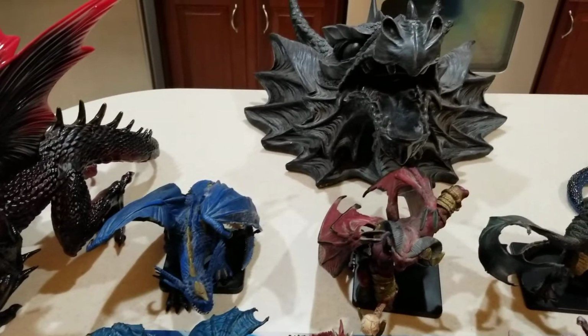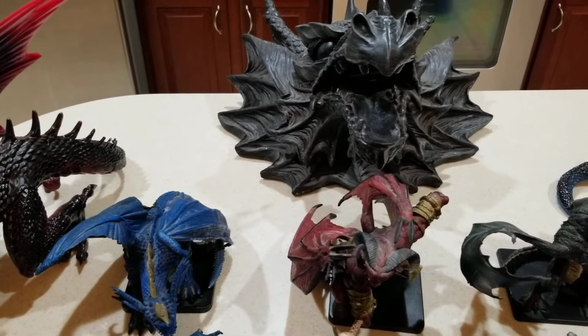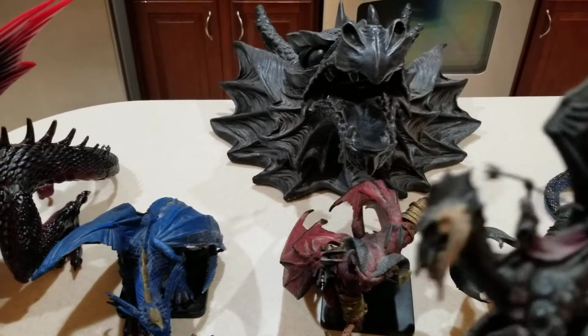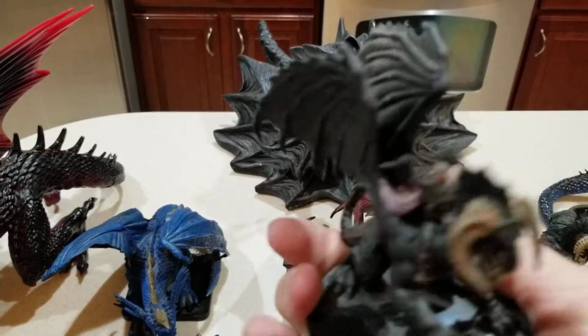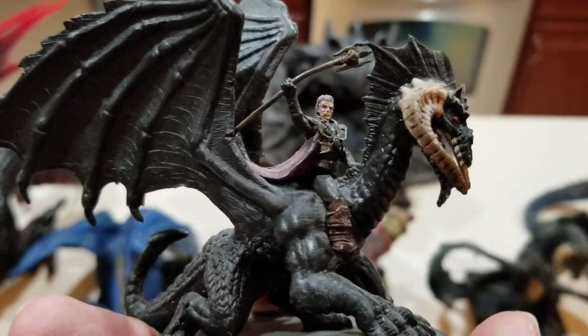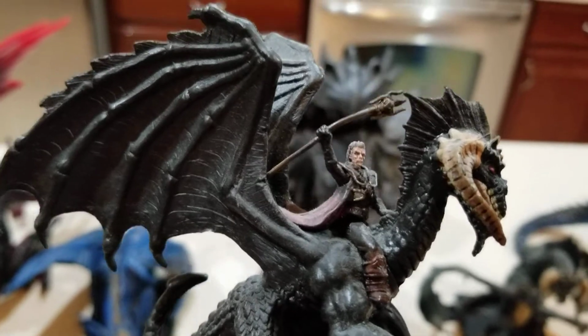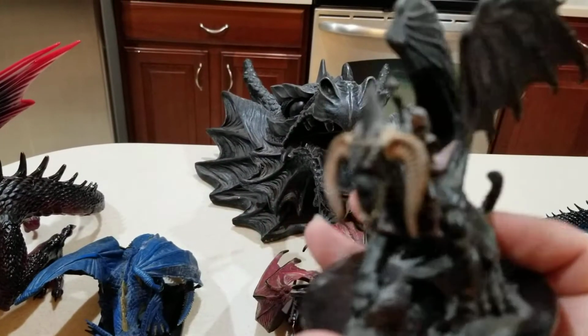All right, next dragon we're going to do is this guy. This is actually one of my favorites. It's a black dragon, but it's got a sorcerer that's riding him. Here, you can see the sorcerer really well. There we go. Isn't that cool? Look at that guy. The sorcerer riding a black dragon.